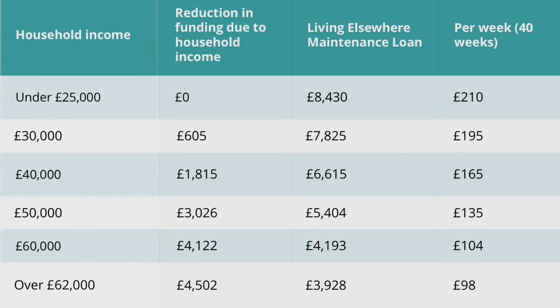If your parents are on means-tested benefits, their household income is likely to be below £25,000, which will trigger the maximum maintenance loan of £8,430 if you are living away from your parents while you study. That works out at an average of £210 a week for the academic year. If your parents earn over the £25,000 threshold, you will see that your maintenance loan entitlement reduces until you reach the household income threshold of £62,000, at which point it stops decreasing. At this point, you would have an average of £98 a week to spend.